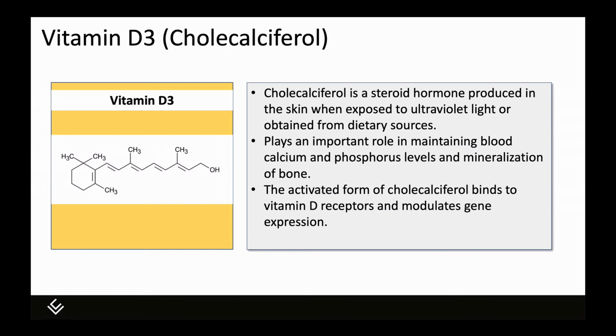You can also take it in supplemental form and get it from a variety of different dietary sources. Vitamin D plays a very important role in maintaining bone mineralization by regulating calcium and phosphorus levels in the blood. And as I mentioned before, it activates vitamin D receptors and can modulate gene expression.